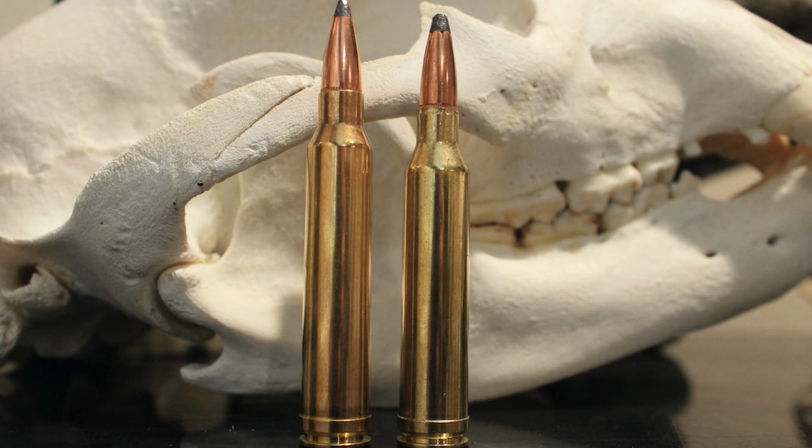Now, unfortunately, the 300 H&H was so long that it required the use of a Magnum-length action. So while the cartridge was moderately popular among shooters and hunters in the U.S. prior to World War II, the outsized length of the 300 H&H hampered more widespread acceptance of the cartridge and contributed to its decline of popularity during the ensuing decades.